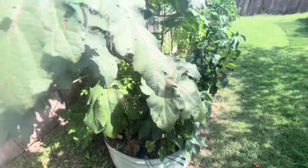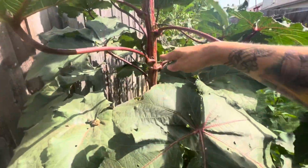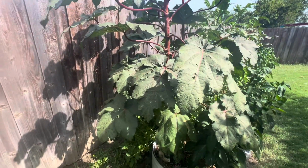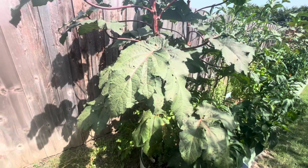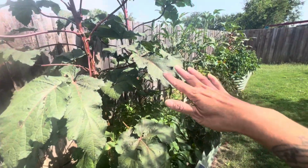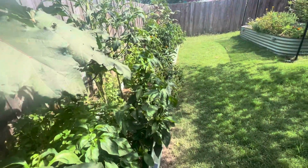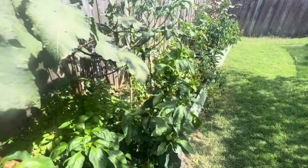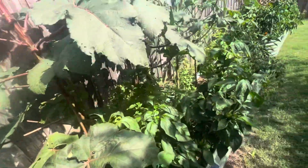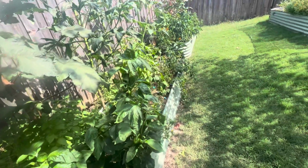Anyway, somebody was telling me that they will cut their okra off. They'll top it so that it will bush out more. And they said that they get a bigger harvest that way. And I'm sure that if you wanted to do that, you could. But I really like how the okra helps cast some shade on these pepper plants, especially on the days whenever it's 102 out. Because as they grow taller, they get more leaves, cast more shade, and you know, these front row plants are healthier overall because of that.